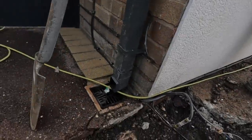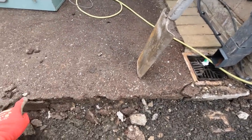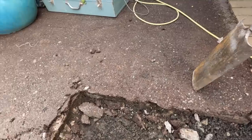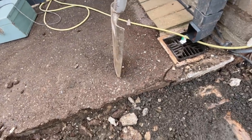So thankfully as well, the way that the ground has cracked, we've managed to get the layout of where we want without even cutting yet. Probably we'll have to cut there, but we've got a template, shall we say.